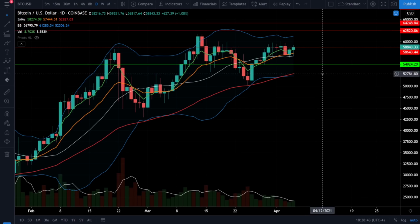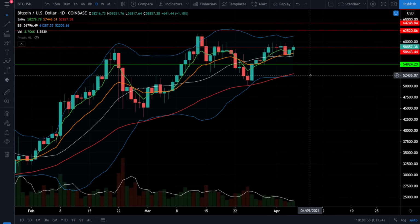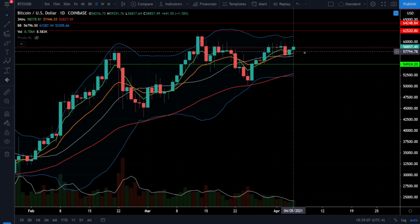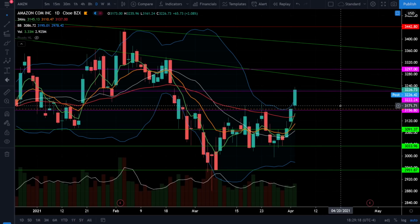Remember, if Bitcoin breaks back below the 50 EMA, which is now right around 53,000, that will trigger a waterfall flash crash correction, and Bitcoin could easily drop 20 to 50%. But for now, Bitcoin is still showing bullish price action with a bullish trend, so we'll give it the benefit of the doubt, and we will look towards these upside price targets at 62,500. Just remember the risk in Bitcoin, and if you're buying at these levels, you're essentially buying in near a very critical top.